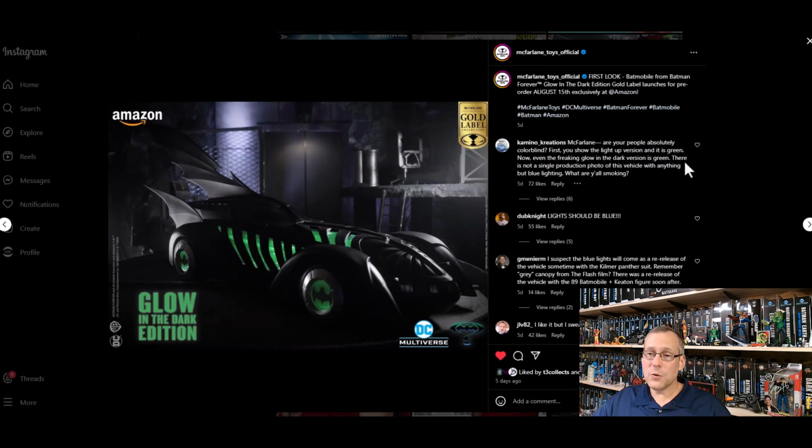All right, McFarlane Toys had a few things go up last week. They were announced for pre-orders. This goes up August 15th, exclusively at Amazon.com, and it is the glow-in-the-dark edition of the Batman Forever Batmobile. Glow-in-the-dark kind of appeals to me, guys, but the biggest criticism of this from everybody so far is the green light. Now, the other version of this we'll look at here in a second.